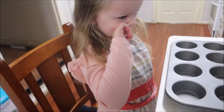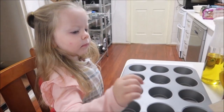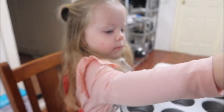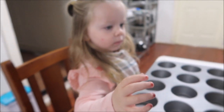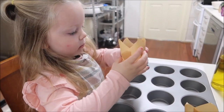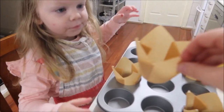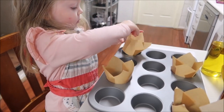Alright, I'm ready for the next one. Now, every other recipe I read about muffins, this one's a really in-depth muffin thing. It said to put them separate, like in a pattern, so there's room between them. But this recipe does not, so I'm just gonna follow the recipe and we'll see how we go.